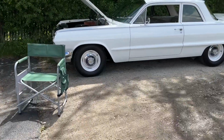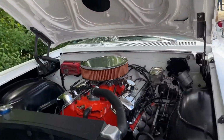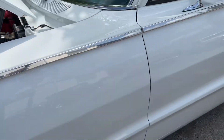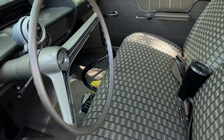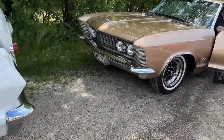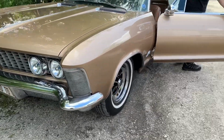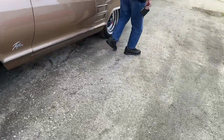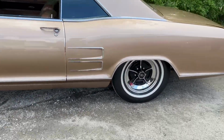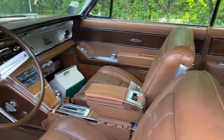Got a Biscayne over here. These are rare because everybody get them Impalas, but the Biscaynes are nice for this boy. Look how clean this is. Stick shift too. Okay, okay, I see it. Oh, look at the Riviera. Now that's clean. Ooh wee. Y'all see it? Look how clean that thing is on the inside, man.